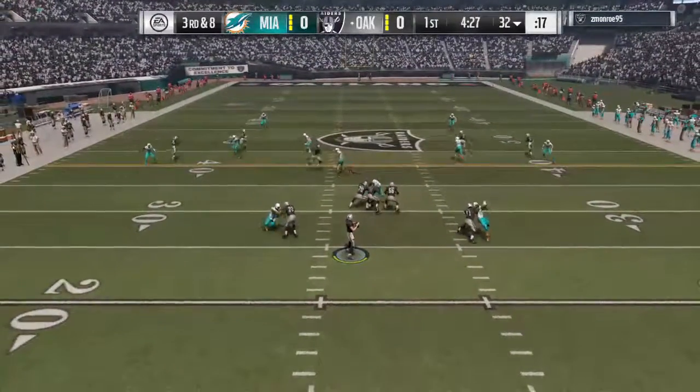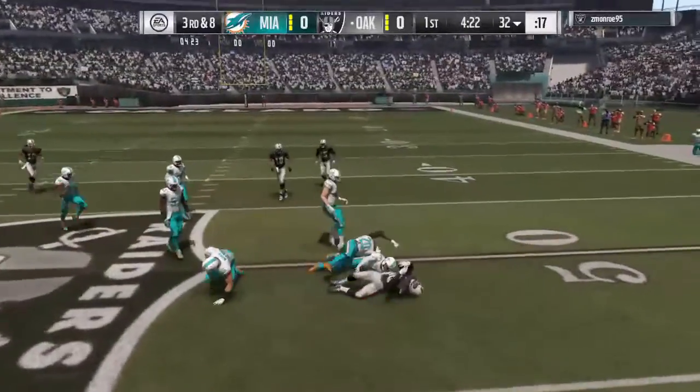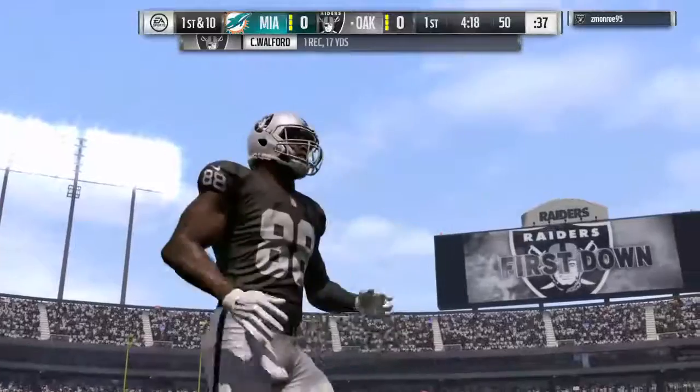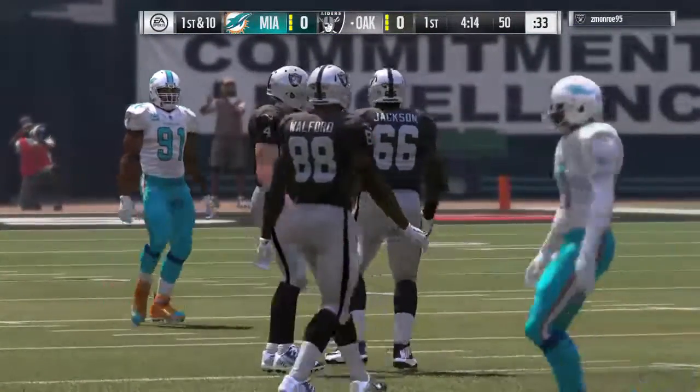Carr throwing on third down. And that's complete to Walford. And the broken tackle helps lead to a first down gain. 17 yards on the pickup there. The drive will continue. It's a first down.